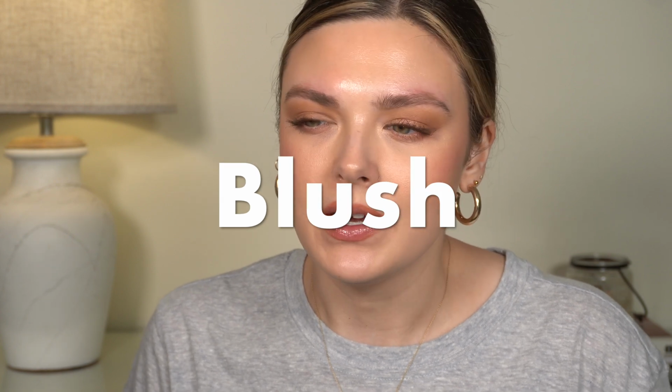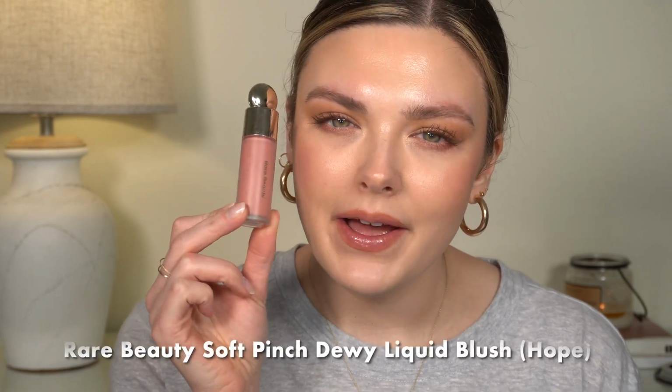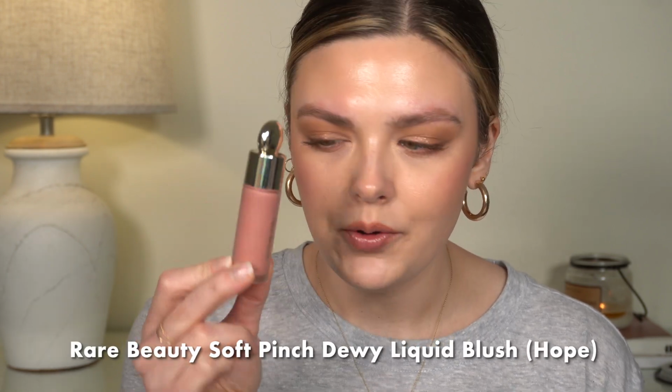Moving on to blush. Obviously, this was very difficult. I don't know what I would do if I lost all my blushes because they're just my favorite thing ever. So I picked a few. Honestly, I really wanted to pick more, but I tried to tone it down a bit. The first one is the one that I'm wearing today, and it's the Rare Beauty blush in the shade Hope.